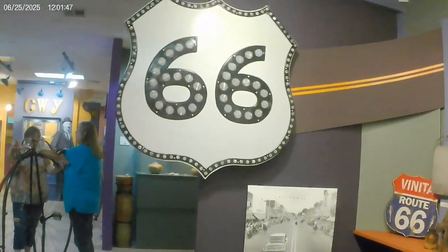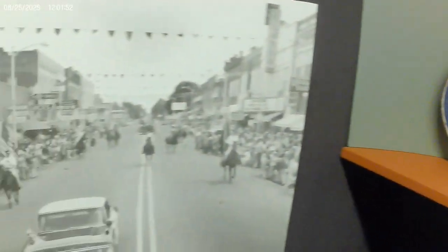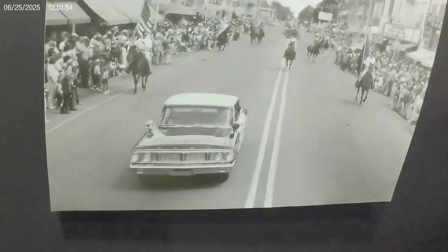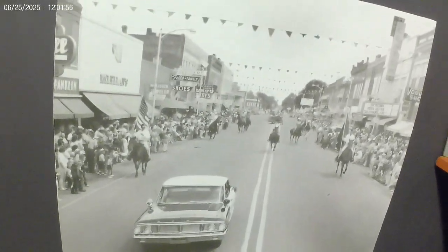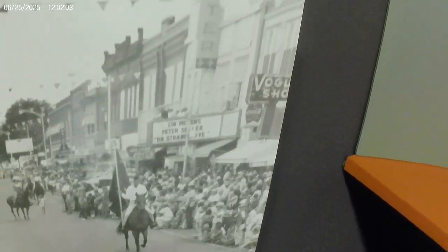Just within the last month. Of course, I believe you'll find everyone. Looks like from the early 60s maybe, here in Vinita. There's that movie theater I took a picture of, what about that center? Yep, sure is.